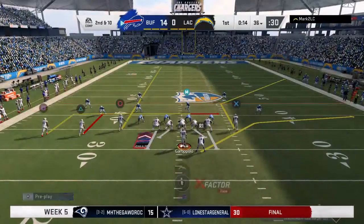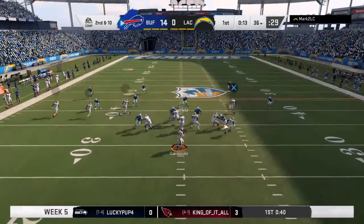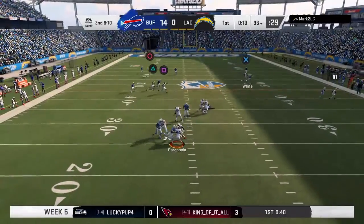I can't believe they let you play. 12, fellas, here we go. They let you play.